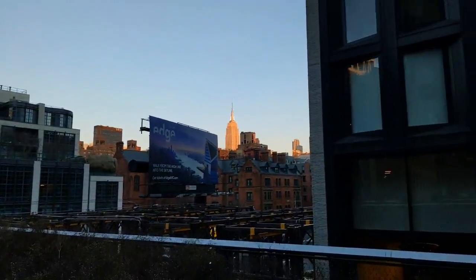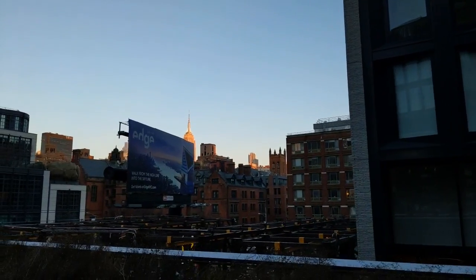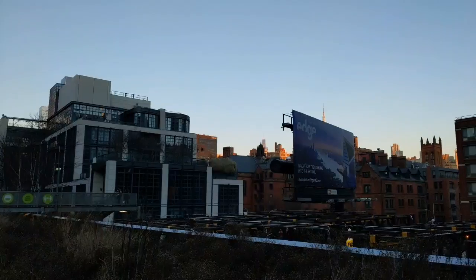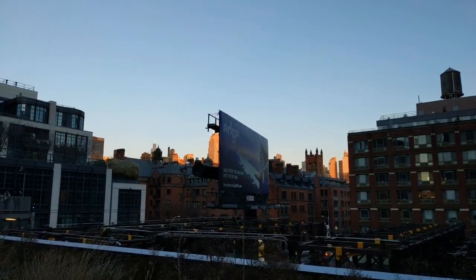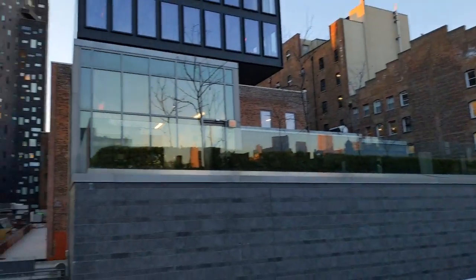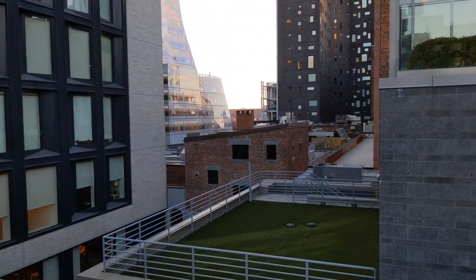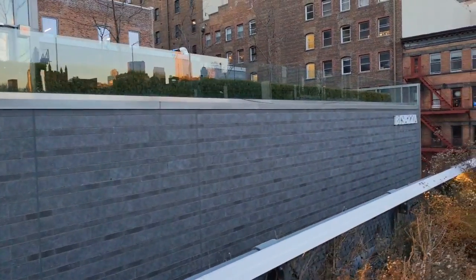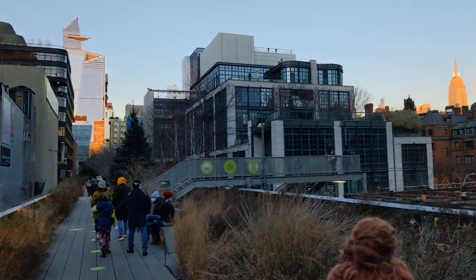Another great view of Empire State Building. Probably doesn't look nearly as nice as it does in person, and also now a sign, an advertisement for the building that is right there. So that's fun. Again, taking a look on these. Definitely really cool to walk through.